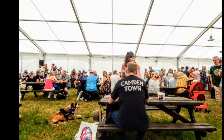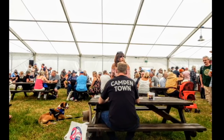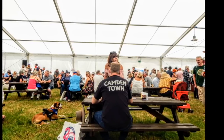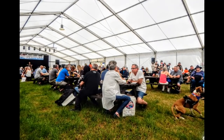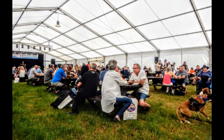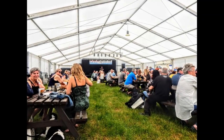We did go in the beer tent. Well, it would have been rude not to, really, wouldn't it? It was a very hot day, and we thought it might be cooler in there because it was quite shaded. It was actually like a sauna, but luckily, with the cider, they provide ice. So that's the only reason I had one, just to cool down, obviously. But we did also meet lots of people in there.